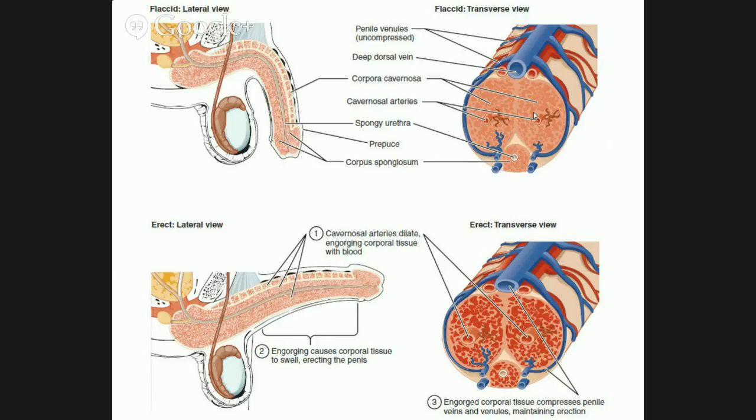And then what looks rather small in the sagittal section is what's called the corpora cavernosa, which are the two columns of erectile tissue that run along the dorsal surface of the shaft of the penis. Corpora cavernosa is Latin pluralization. A single one would be called a corpus cavernosum, just like corpus spongiosum. But we usually refer to them as a pair, corpora cavernosa. At the top, this is the flaccid view, so there's not much blood in the erectile tissue. And in the erect version, the spongiosum and the corpora cavernosa are all engorged with blood, and that's what leads to erection. Okay.